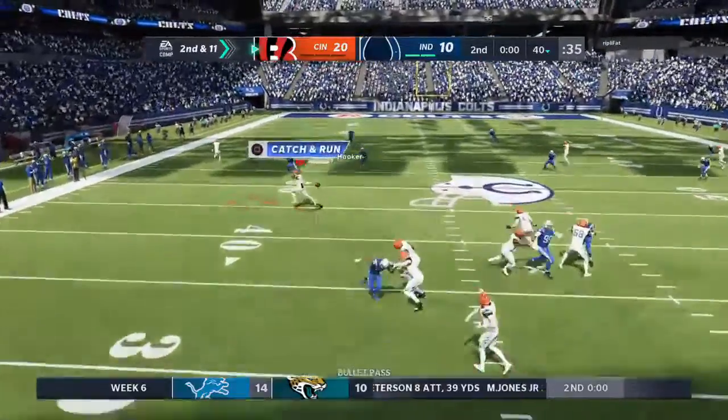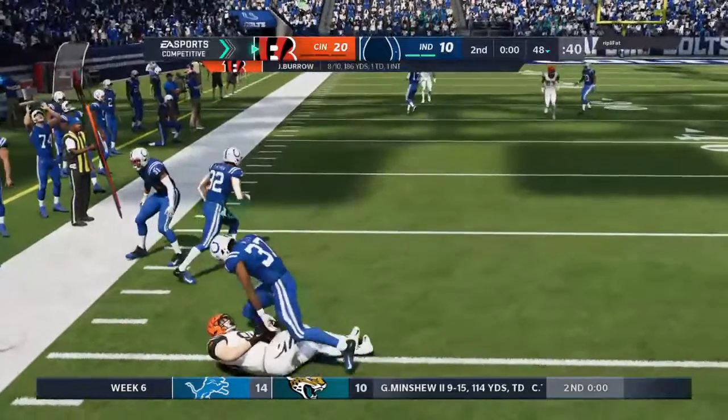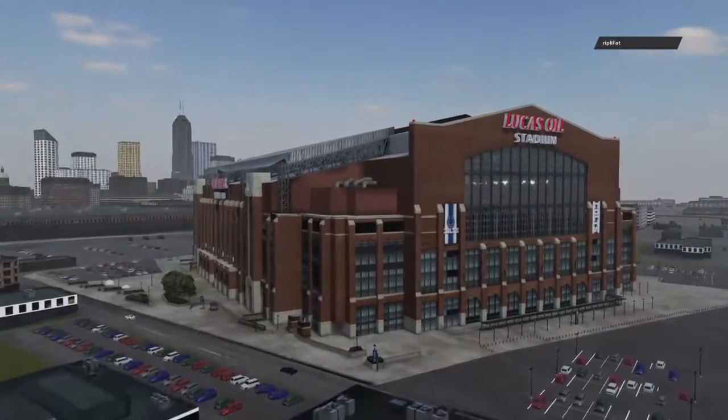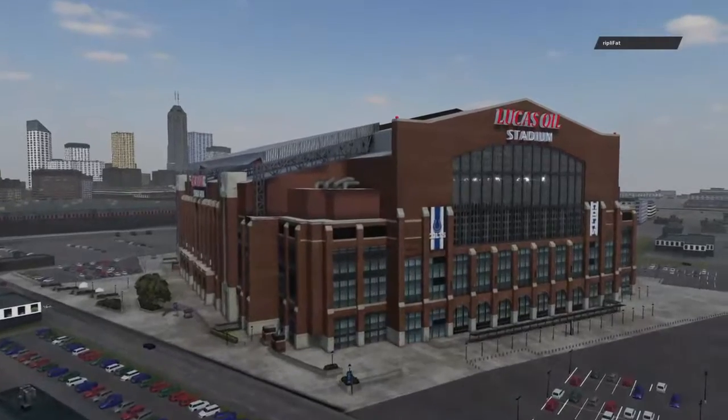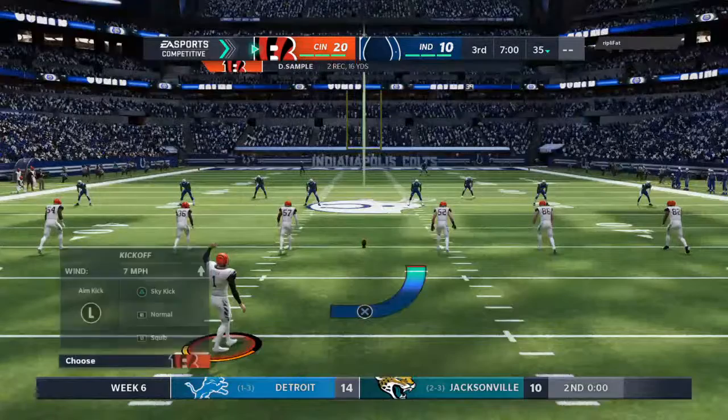Final play of the half for Burrow and company. That's complete to the tight end Sample. So we have reached halftime here, and it's the visiting Bengals out in front as we send you down to Orlando where Jonathan Coachman has our EA Sports halftime report.